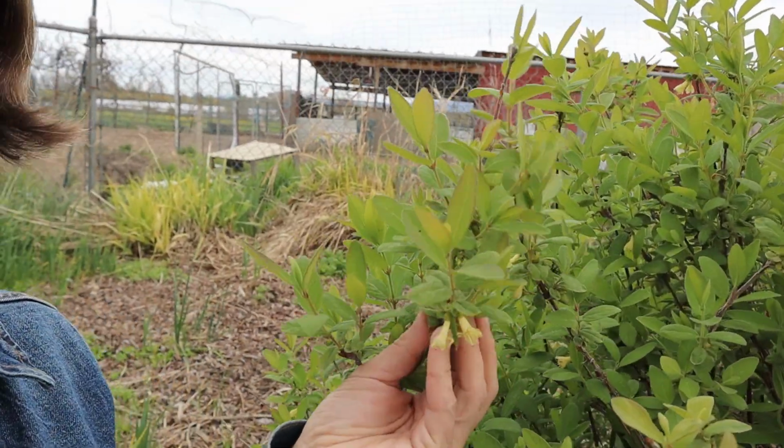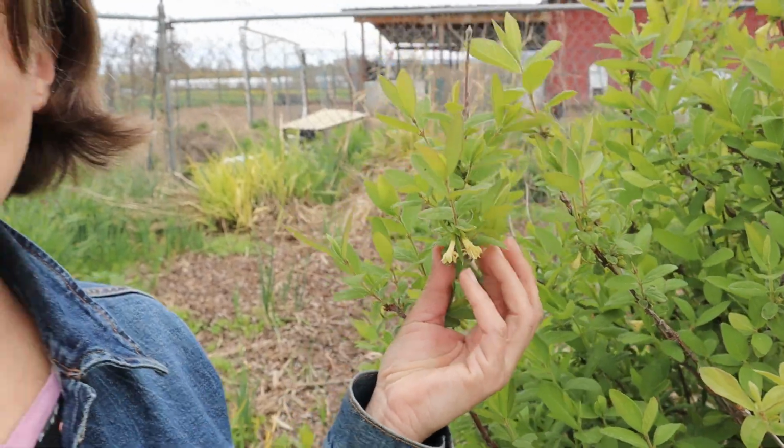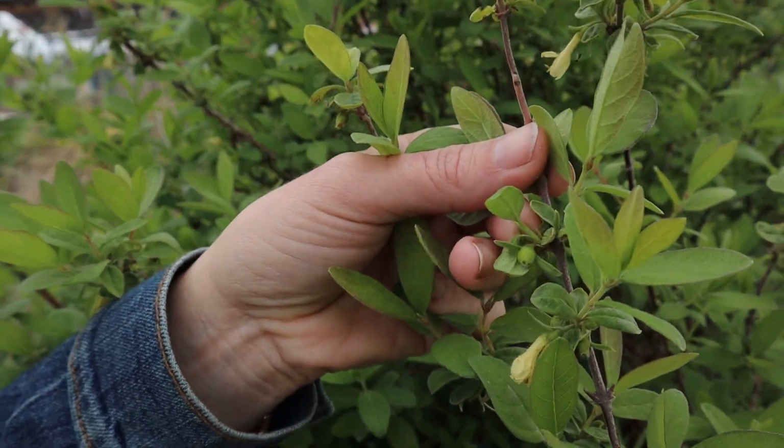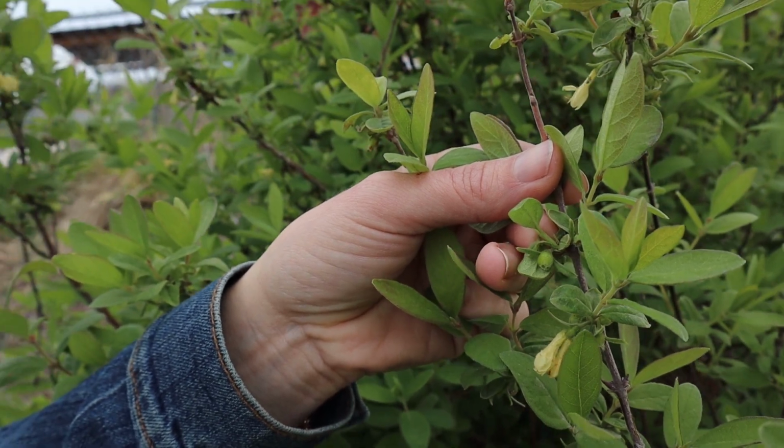But I wanted to show you some updates of some of the stuff I found here, and this is my honeyberry plant, and you can see it's got some blossoms on there, so I'll be getting some honeyberries in just a few weeks. And in fact, you can see right here it looks like the berry is starting to form, so that's pretty cool.